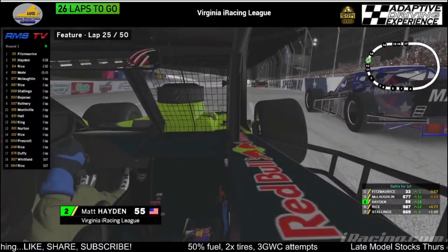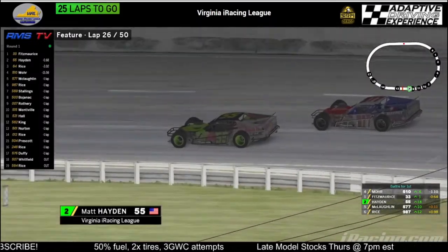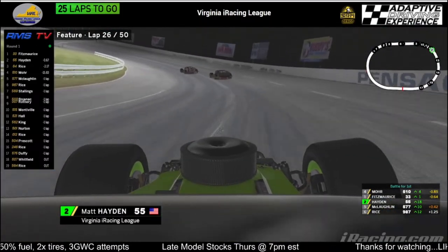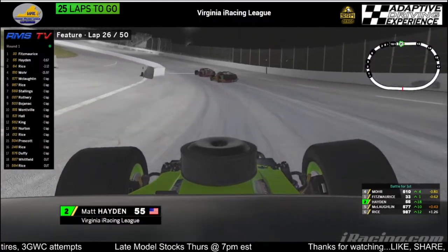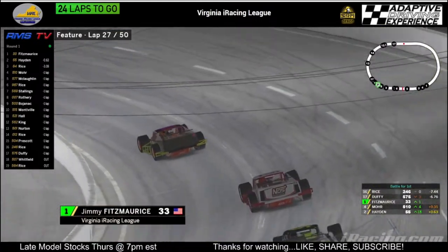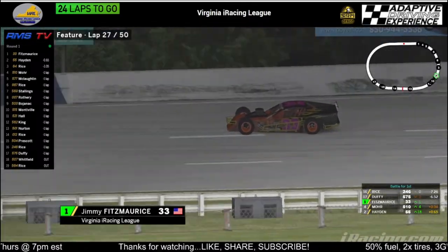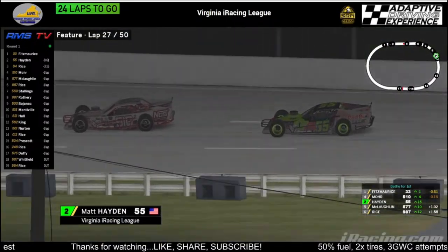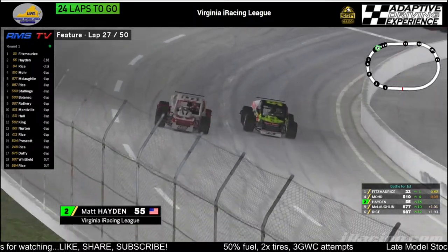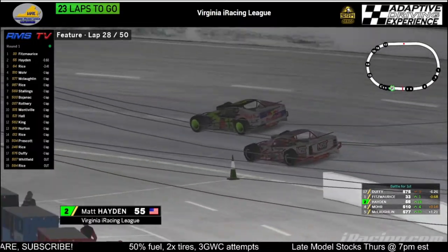We're past the halfway point now, or right at the halfway point, I should say. He clears the 577. Now there's no one between him and your race leader, Jimmy Fitzmaurice. I think he's getting ready to, he just worked past Greg Moore. I think that will clear the entire field. Hayden, once he gets past the 510, they will have effectively lapped almost the entire field. Really dominant here at Five Flags.